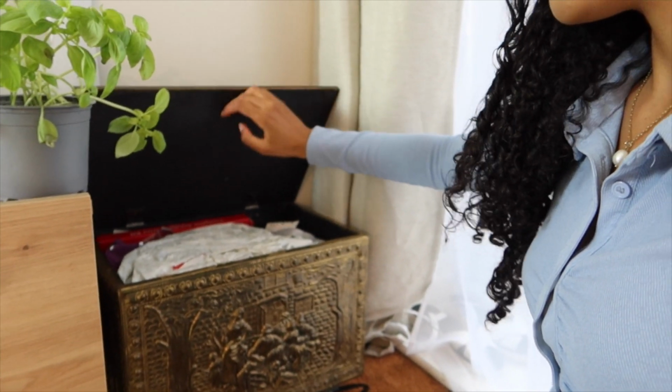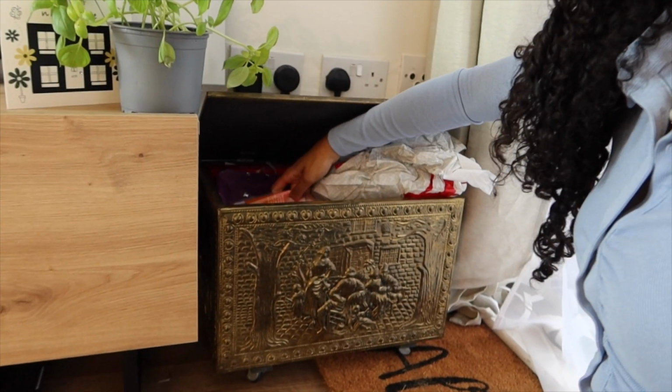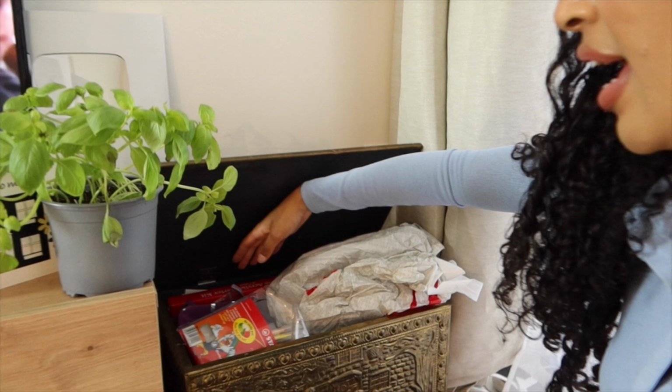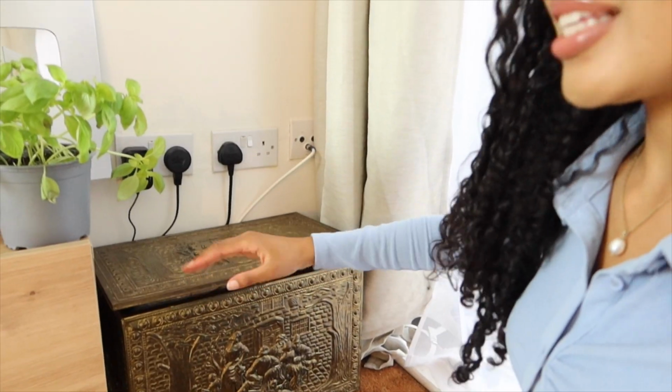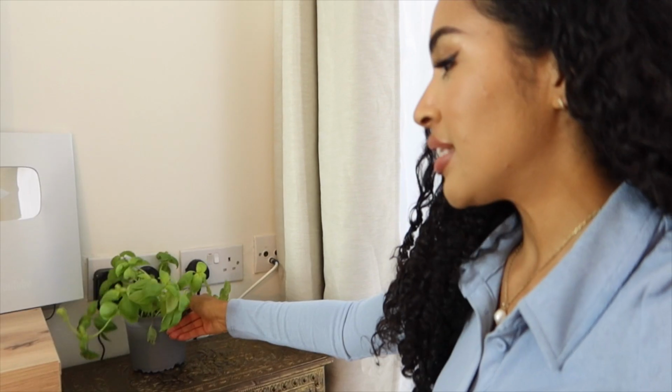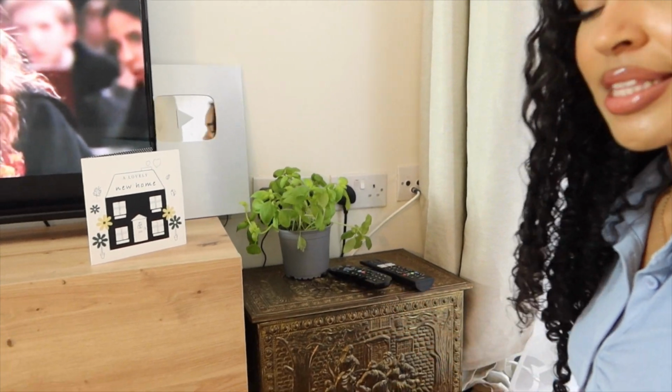This is a mess. Why am I even showing you in here? Basically, I've got all sorts of crafts. I've got coloured felt tip pens. I've got acrylic paints because I love painting. This is basically my crafts box, I suppose. Sadly, I haven't been able to use it as much as I would like to, but that is what it is.